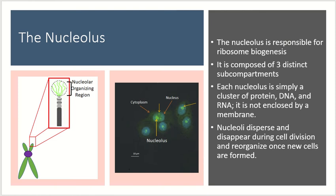And this is my favorite of the organelles in the body. The nucleolus is a non-membrane-bound subnuclear body. So technically it doesn't really fall within the classification of an organelle, but it's close enough. The main role of the nucleolus is going to be ribosome biogenesis. It's primarily responsible for producing ribosomes. The nucleolus is going to be composed of three distinct subcompartments: our fibrillar center, our dense fibrillar component, and our granular component or compartment.